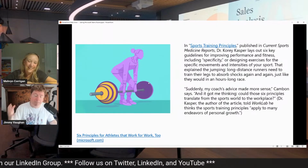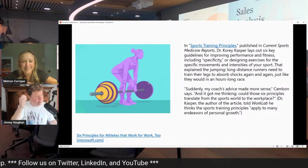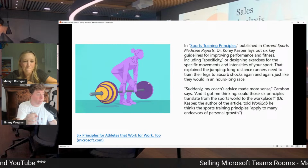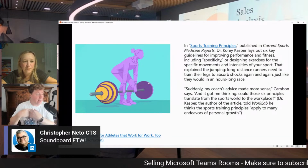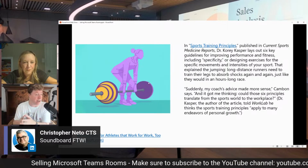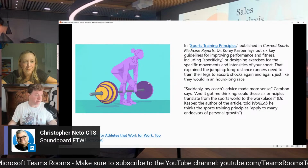All right, but it's really important because athletes have a way of actually working and achieving their goals, and their goals are no different than we do at work. And understanding how they achieve those goals is really, really important. And it actually was a nice article to help you think about these kind of things.